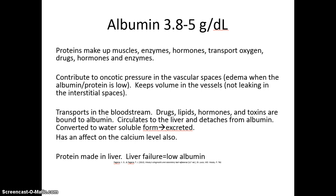Albumin transports a lot of things in the blood. It's kind of like the taxi service in the blood. Drugs, lipids, hormones, and toxins are bound to albumin, and they circulate in the blood, go to the liver, where then they get out of the taxi or detach from the albumin, and they are converted in the liver to something more water soluble so the kidneys can excrete them. Albumin also has a relationship with calcium levels, which we'll be talking about a little more.